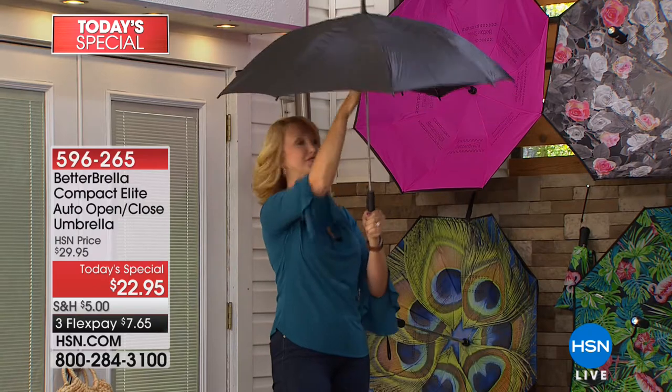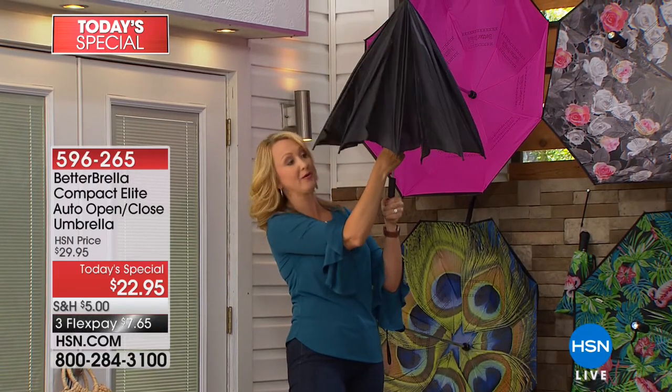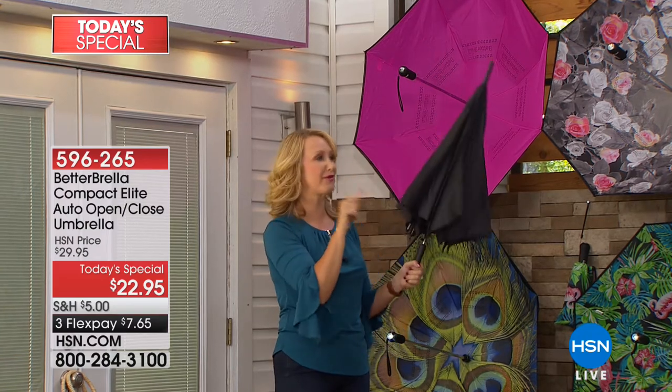But look at the way this closes. So this makes no sense, right? Right. This is horribly flawed. First of all, get out of the way. You don't want to poke yourself in the eye with it. But look at how all the water is going to roll right down all over you, your clothing, everything. Mm-hmm. This is a poor design. With your reverse open and close with your better umbrella, it makes so much more sense.